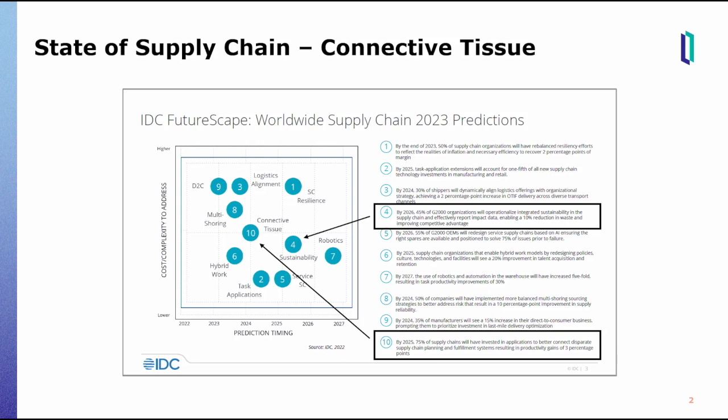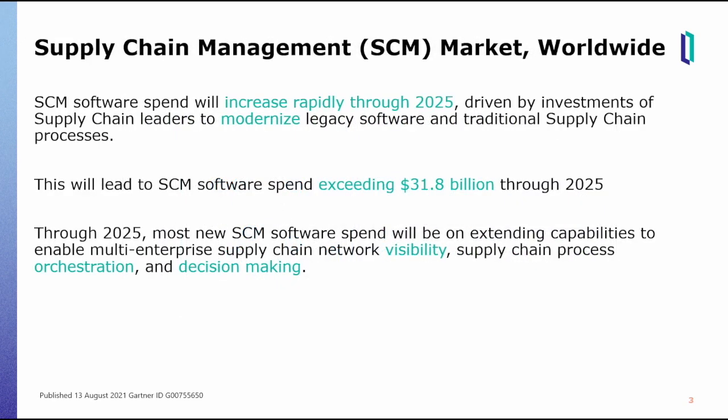There are 2 particular issues that we're going to excel at. By 2026, of the global 2,000 companies, 45% will have integrated sustainability, and that plays well into what we have. We call it our control tower, the ability to manage disruptions and help offset them in a more predictive, prescriptive way. The second one is that by 2025, right around the corner, 75% of supply chains will invest in applications to connect disparate supply chain planning data. Ming and I are hoping that 75% is all InterSystems, but it's a big number. This is Gartner's slide.